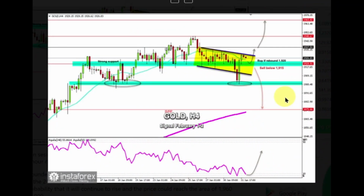Another trading tip for gold is presented by Dimitrios Tsapos. Let's have a look. Early in the European session, gold is trading around 1926, maintaining a positive tone according to the 4-hour chart. Yesterday, gold rebounded in confidence when it reached the psychological level of around 1900. This level coincides with the 21 SMA on daily charts. As long as it trades above the 21 SMA on the daily chart, there's a strong probability that it will continue to rise and the price could reach the area of 1960, heading towards $2,000.